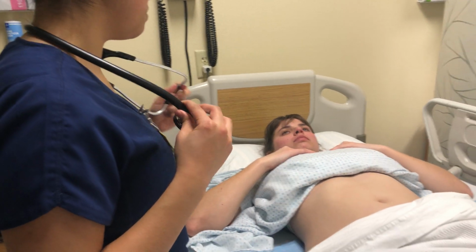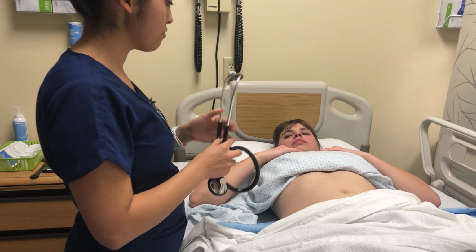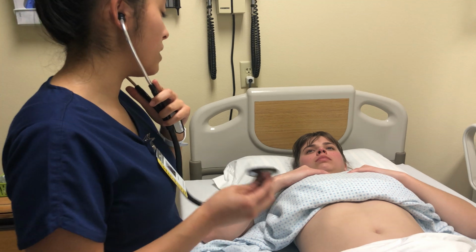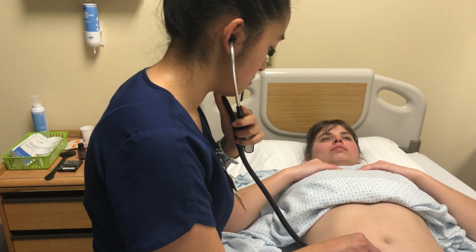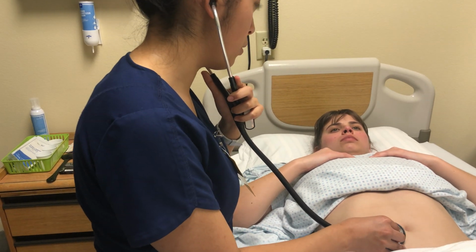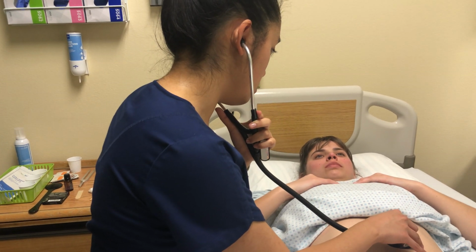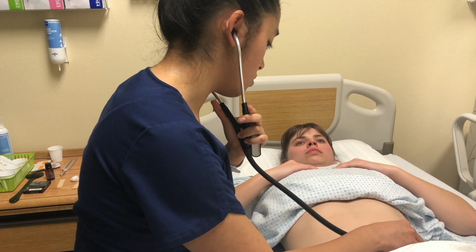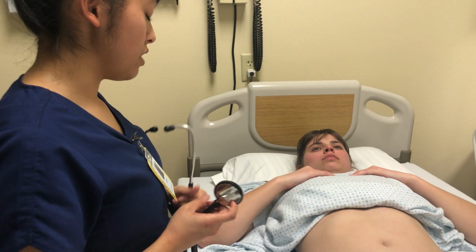All right, so to begin the abdominal assessment, I'm going to auscultate your bowel sounds first. And I'm listening for any bowel sounds in 4 quadrants, starting with your right lower quadrant. This quadrant is kind of hypoactive. Your right upper quadrant is active. Your left upper quadrant, hypoactive. Your left lower quadrant is active. Okay? So everything sounds good in your bowel sounds.